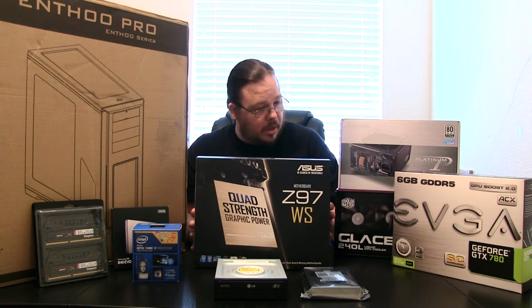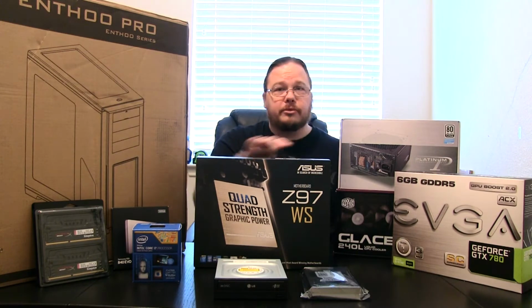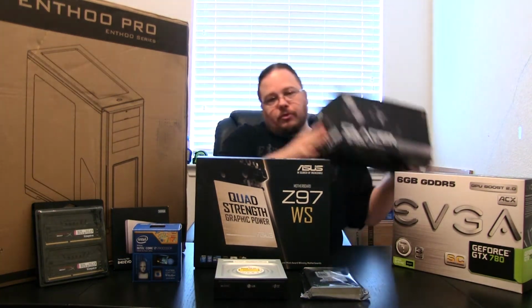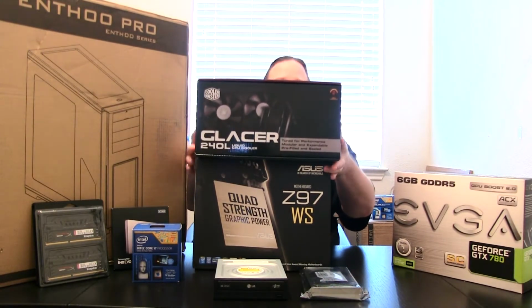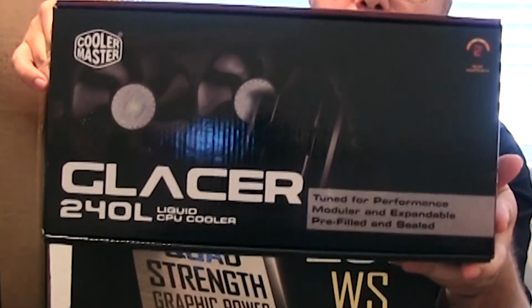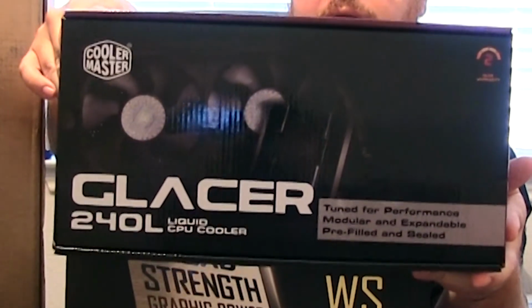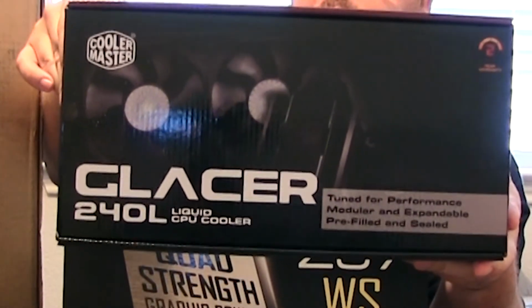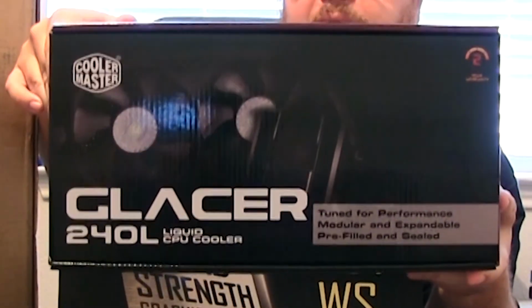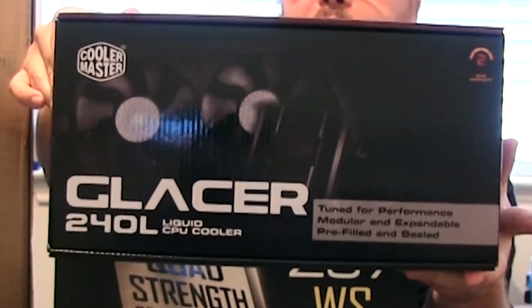Next, I guess since we talked about overclocking the CPU, I should also talk about the cooler we're going to use. We've got right here, just one second, let me move this. We've got the Cooler Master Glacer 240L. This is a 240 millimeter radiator cooler. It's got 2 120 millimeter fans. And this is the one that's expandable. It's a closed loop system. You can run it just like it is with no maintenance, but you can also expand it and include additional cooling for your GPU and various other components.